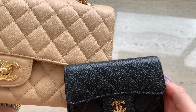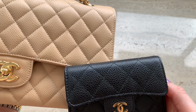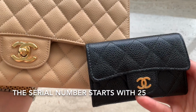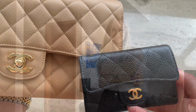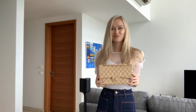If you're planning to buy this bag on a pre-loved market, I would highly recommend the 25th series because I'm so happy with the quality of the caviar. It's honestly the best that I have, and sturdier and thicker caviar helps to keep the bag new for as long as possible.